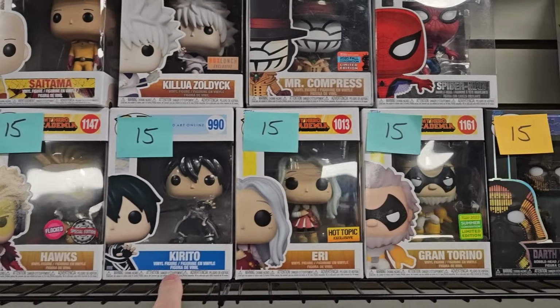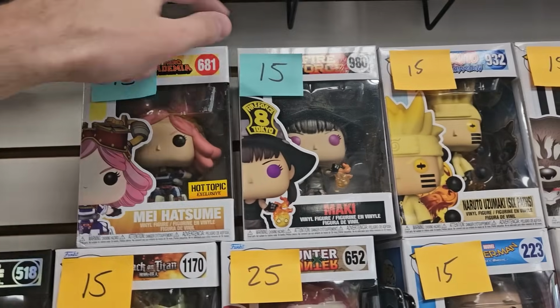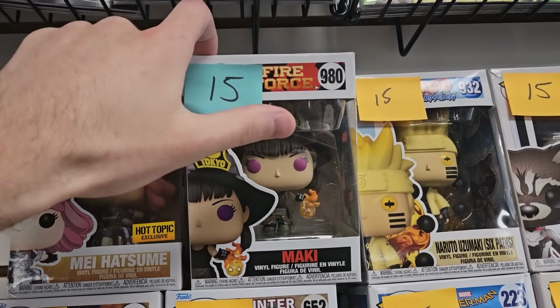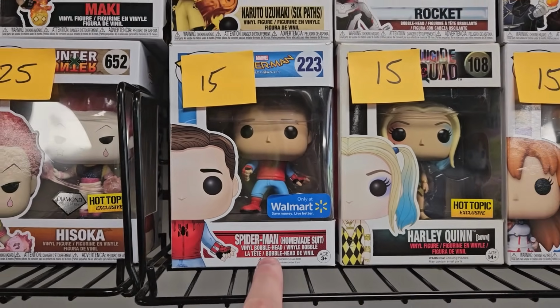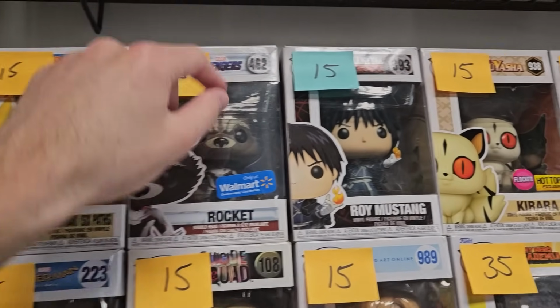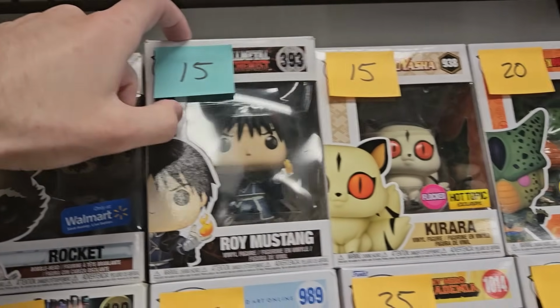We have Killua, Mr. Compress, Kirito's pretty cool. Spider-Man there. I am thinking about this Maki actually because I don't own her, and this is the final piece I need for the Fire Force set. Over here, more Spider-Man. We have him in his homemade suit, the Walmart exclusive, Rocket. Roy Mustang's pretty cool, but I believe I own him.